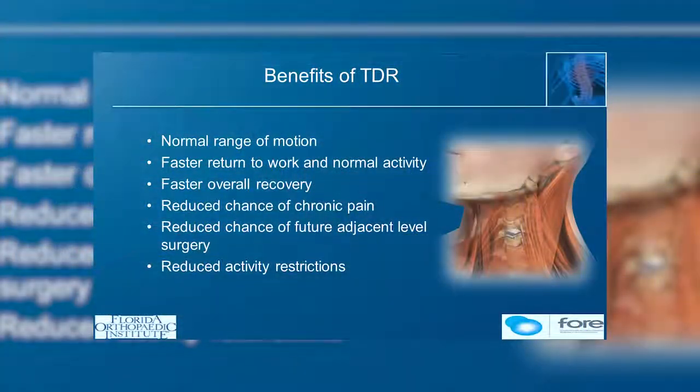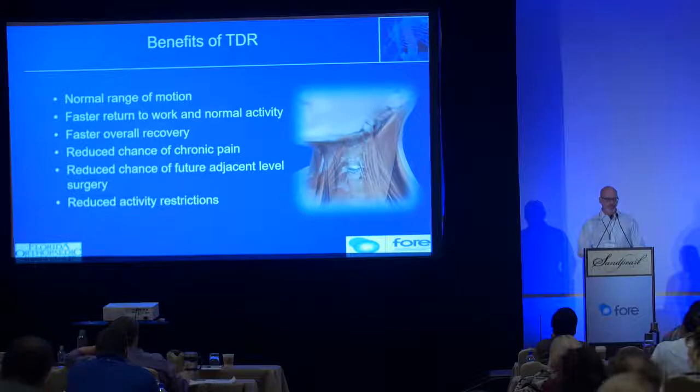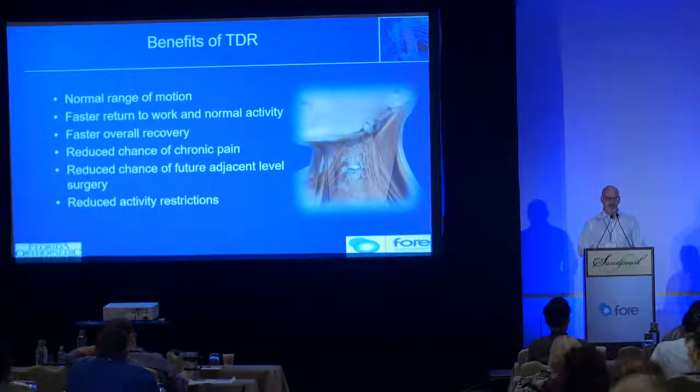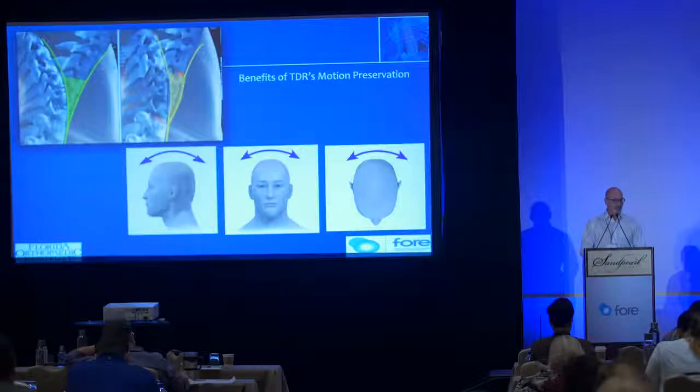So the benefits of total disc replacement, which I think in most practices, there are a lot of people that come to us asking for that, when in reality, it's a small percentage of the people it would be appropriate for. Maybe 10 or 15% of the people are actually candidates for total disc replacement. But when it is applicable, it's a very good option, because it allows them to have the retained normal range of motion and reduces the adjacent level effect that we talked about. They tend to recover in about half the time and get back to work quicker.